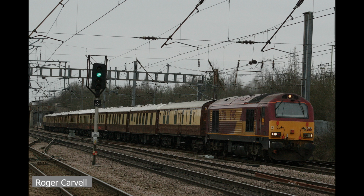Over time, the Venice Simplon Orient Express would purchase some of these cars as a way to add Pullman carriages to their trains. Motorbrake 90 would actually suffer an electrical fault in 1991 and would be lost in the ensuing fire.